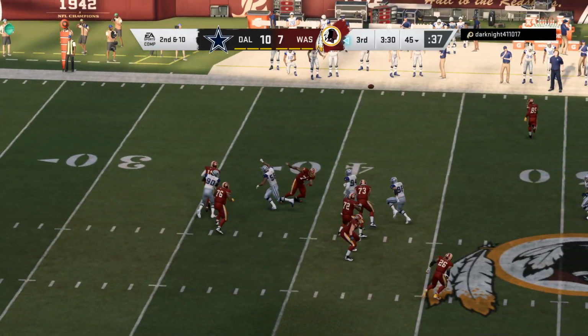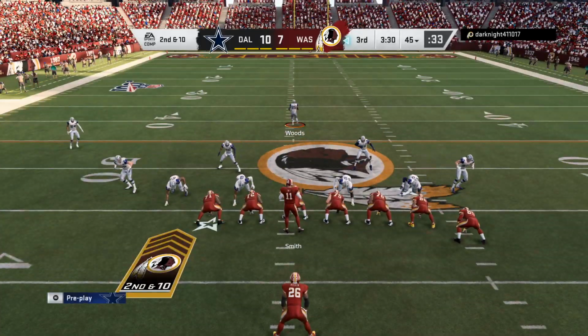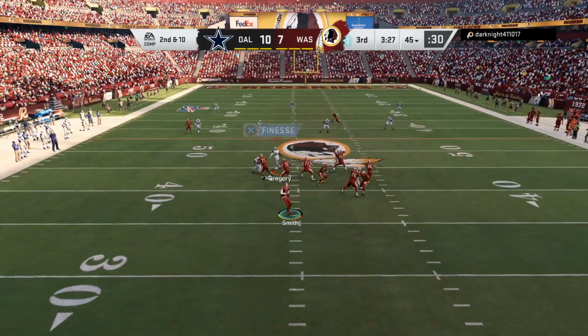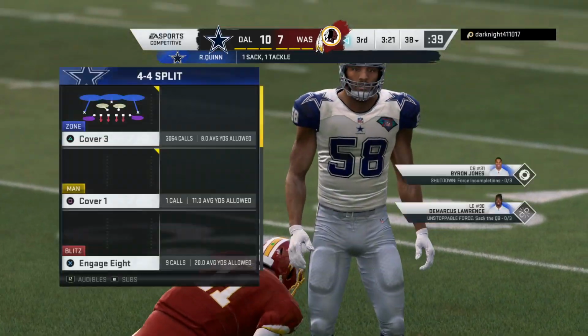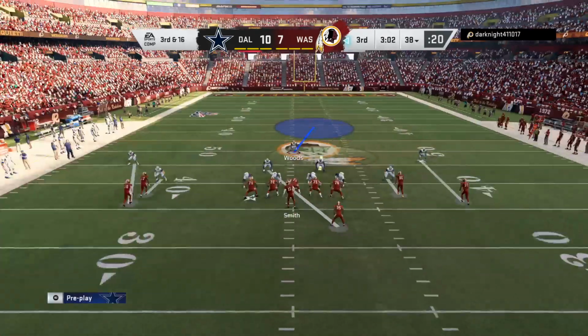Would have been a big hitter if they had connected. Instead, it's 2nd down. So after the incompletion on first, now 2nd and 10. Off of play action, here's Smith. Now he's forced out left, and he can't find anywhere to go with it. And he goes down.